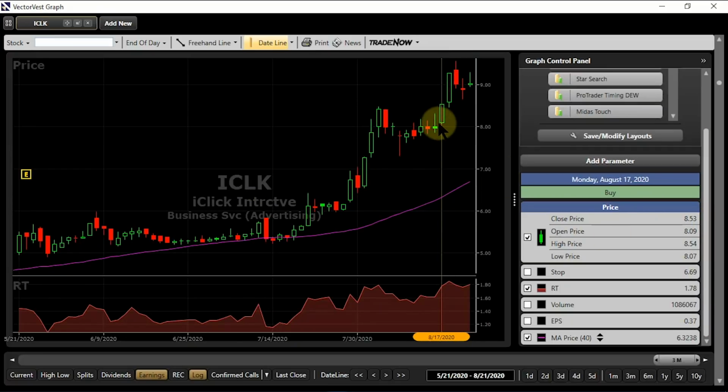Here's iClick. The high price on iClick was a nice tall bar. This is a good ingredient. Nice tall, strong close. I get that it's at resistance for my technicians out there that might be thinking things, right? But if we put that order out above, we're kind of taking care of that situation. So this looks great. It's a potential breakout. And it did, right? So if we put the order above the high here, the high was 8.54, just a few cents here. I mean, it's less than 10 bucks.